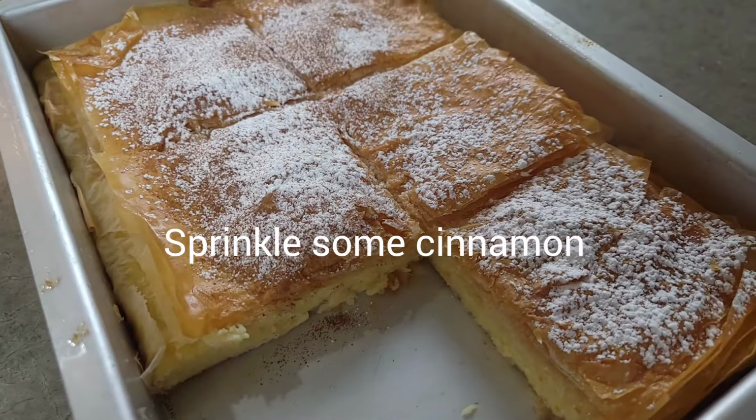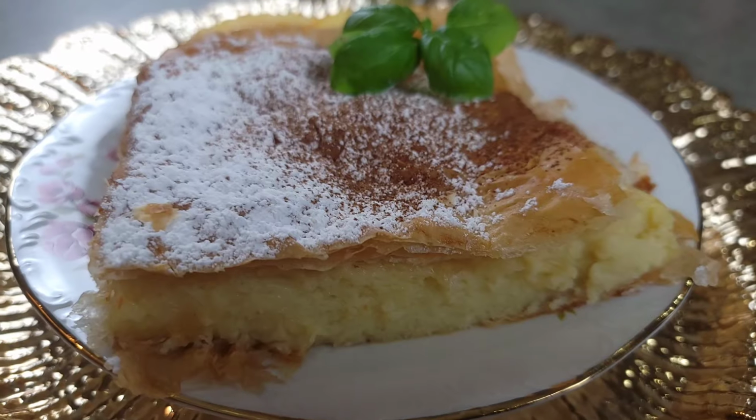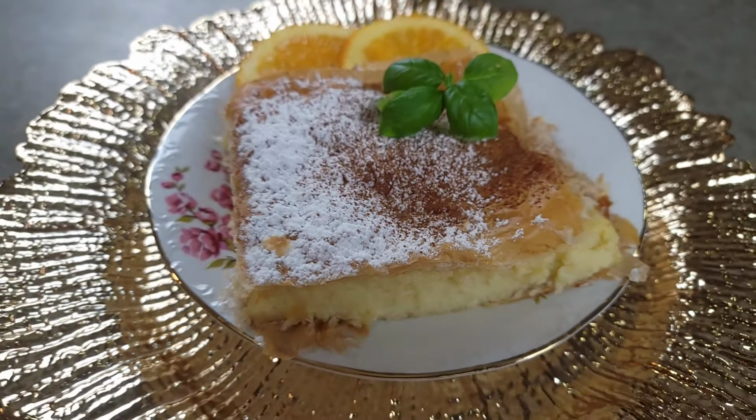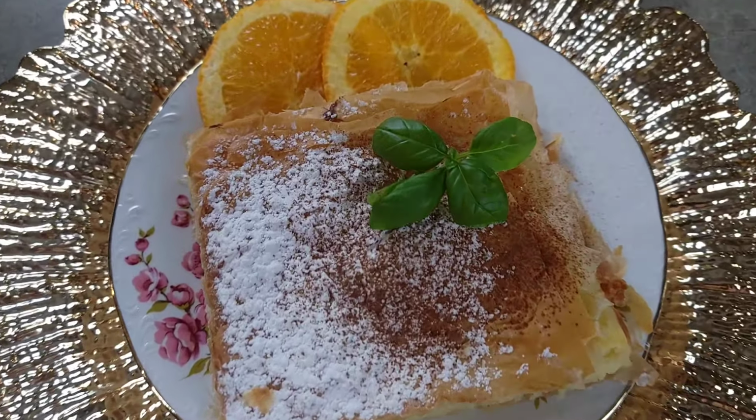A sprinkle of powdered sugar and some cinnamon on top adds a touch of elegance, making this traditional Greek dessert a true showstopper.